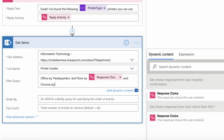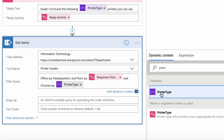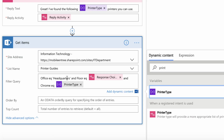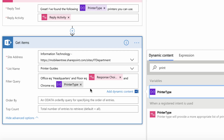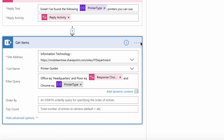And Chrome equals our variable printer type. This is also important as to why originally when I set the variable, I used lowercase letters, because I also used them in the list, and it is case sensitive. So what's going to happen now is that once I do this query filter, it will pull only the ones that matter. All right. Okay, so I'm going to rename this.